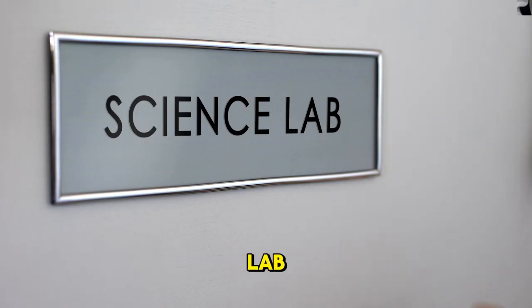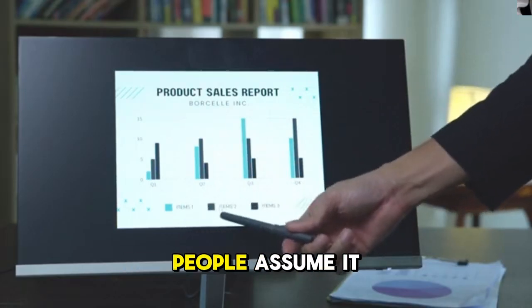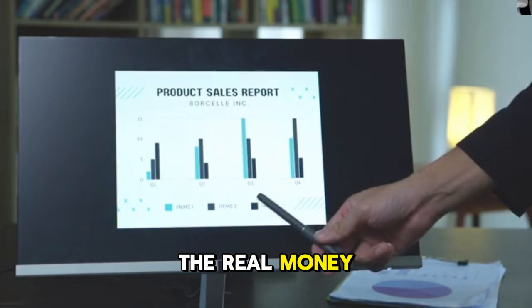This is Secret Lab. And the point here was never that one can solve everything. It's that the gap between what something can actually do and what people assume it can do is usually where the real money gets wasted.